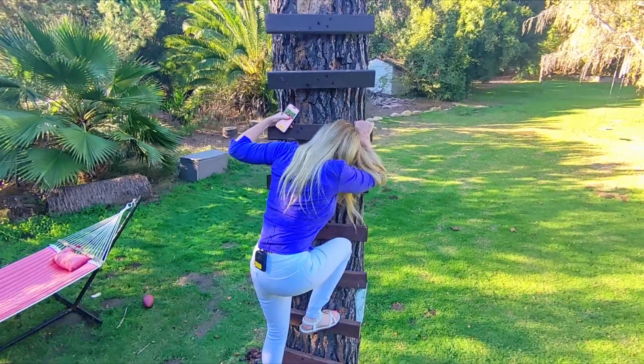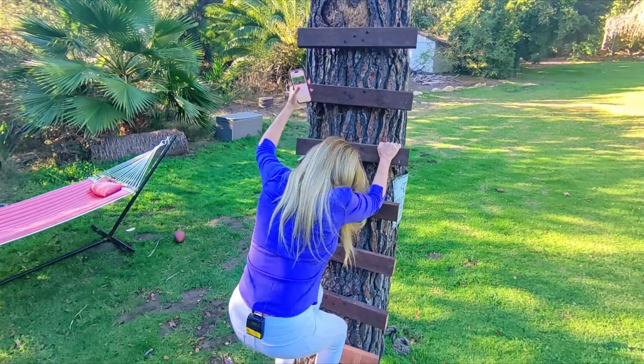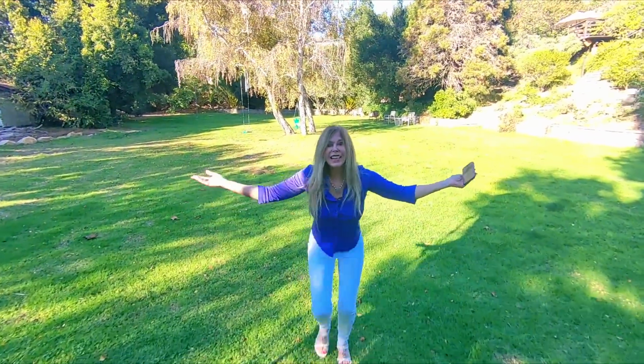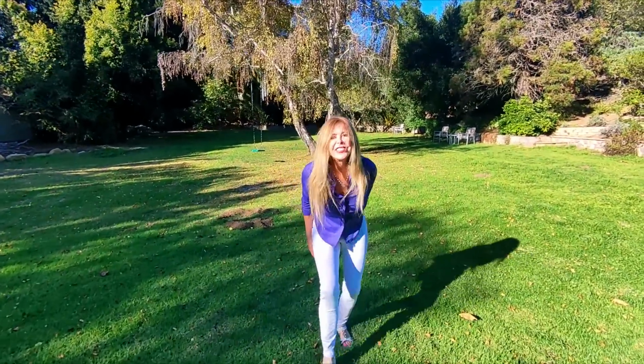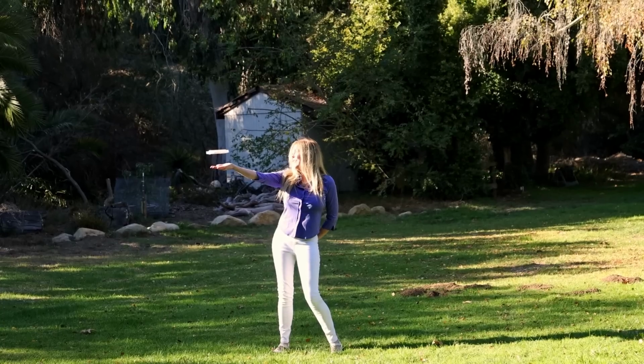Look at how great the camera is. Look at the clarity. Look at the colors. This is from the drone. This shot is from the Hover Air X1. And just like that, you have an amazing video. Check out these other features too. It will land on my hand.